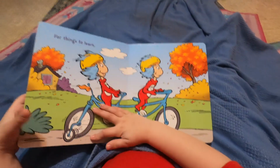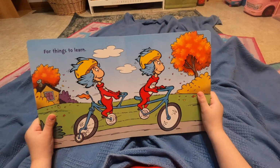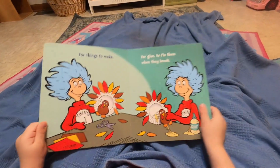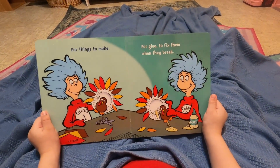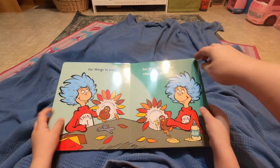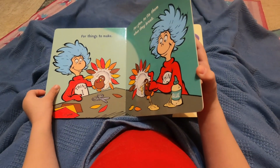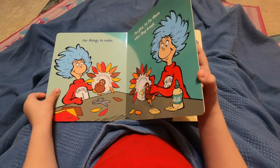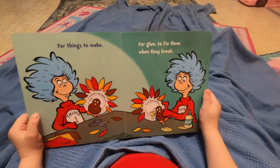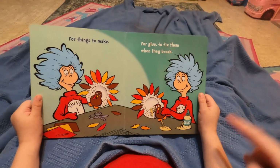Can you turn the page? Good. Thankful for things to learn, for things to make, for glue to fix them when they break. Mommy, what are they using? What are they making? Chickens. They're making chickens. Those are turkeys. Turkeys are for Thanksgiving.